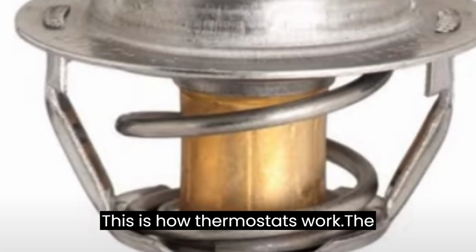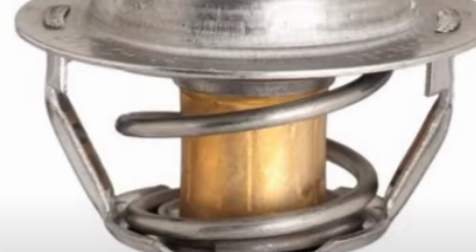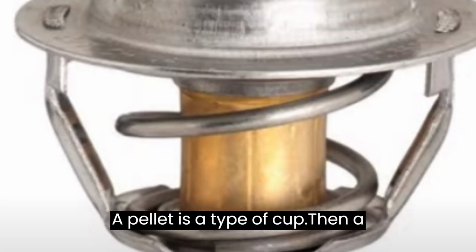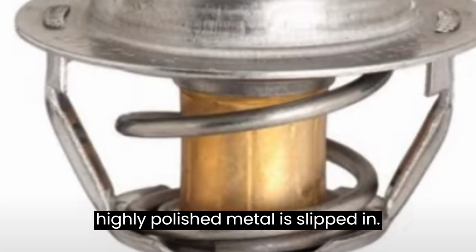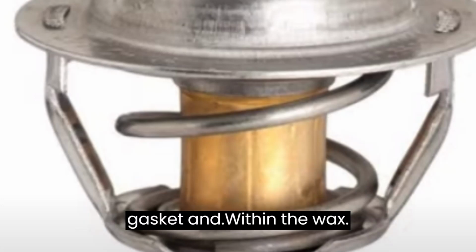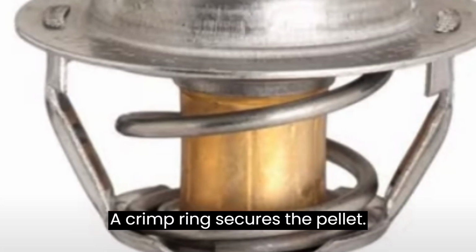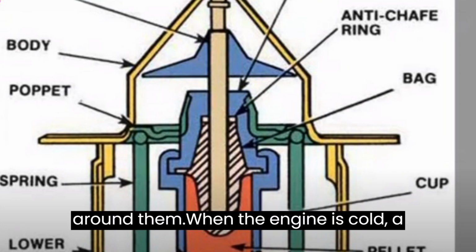This is how thermostats work. The producers inject a mixture of brass and wax ground into a copper cup, a type of pellet. Then a highly polished metal rod is slipped in. The rod is passed through a rubber boring gasket, and within the wax, a crimp ring secures the pellet. Following that, a metal skirt is welded around them.